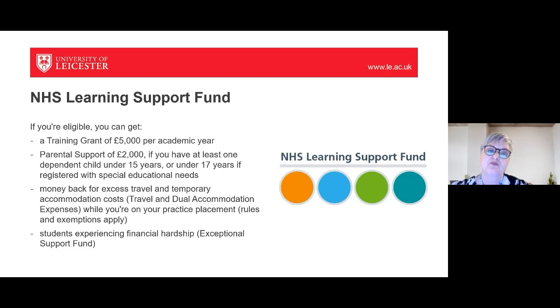You also can get money back for excess travel and temporary accommodation costs. And whilst you're on your practice placement, obviously there are always rules and exemptions that apply, which, if you are successful in joining the University of Leicester, will all be explained to you. And for students experiencing financial hardship, there's an exceptional support fund available to them.